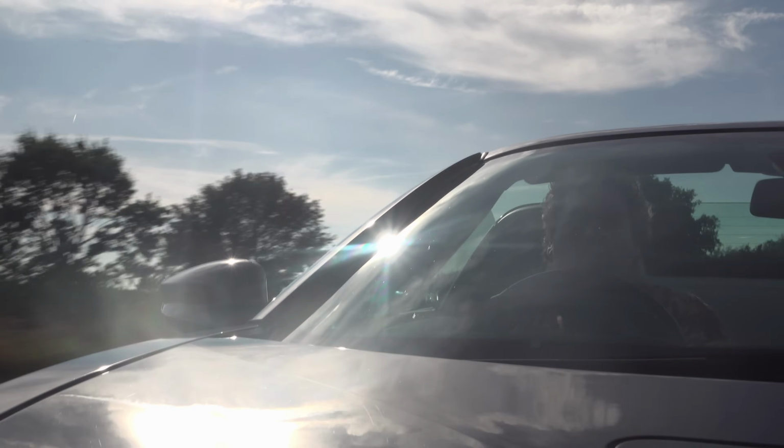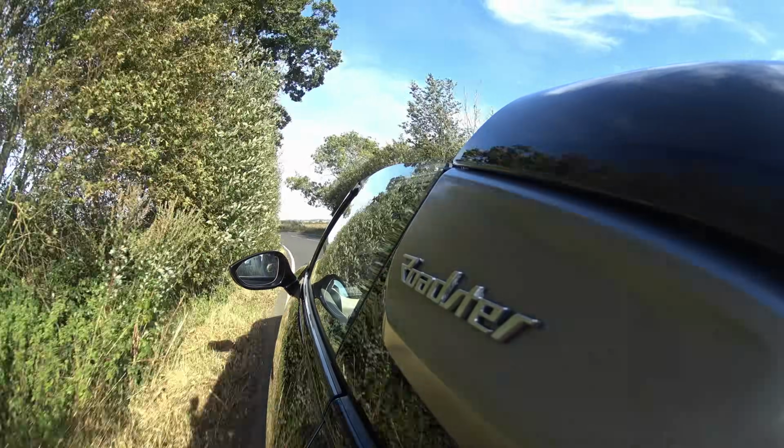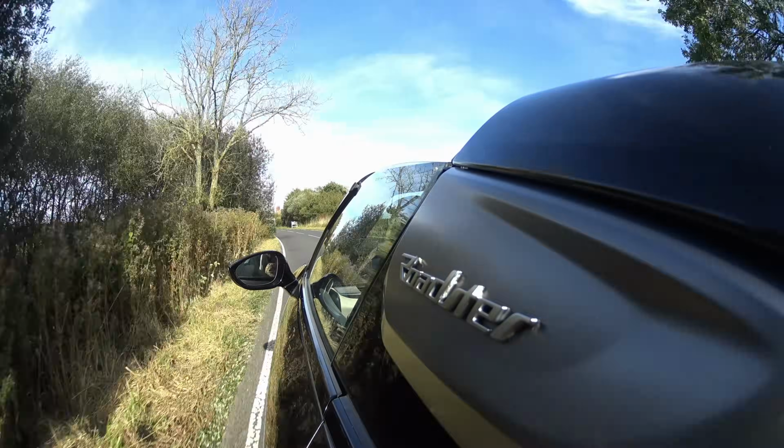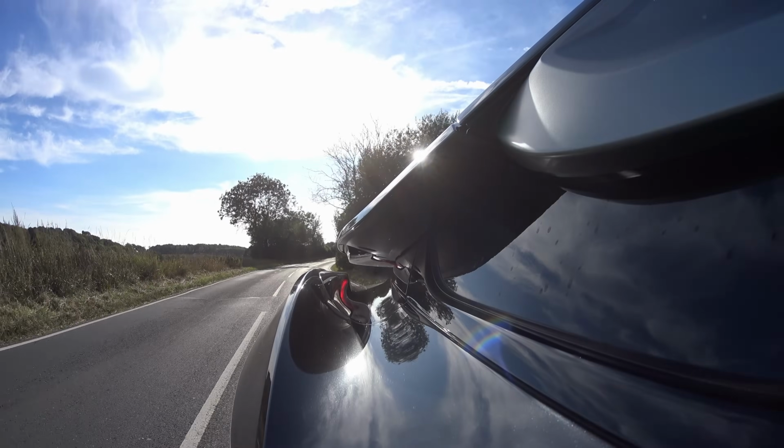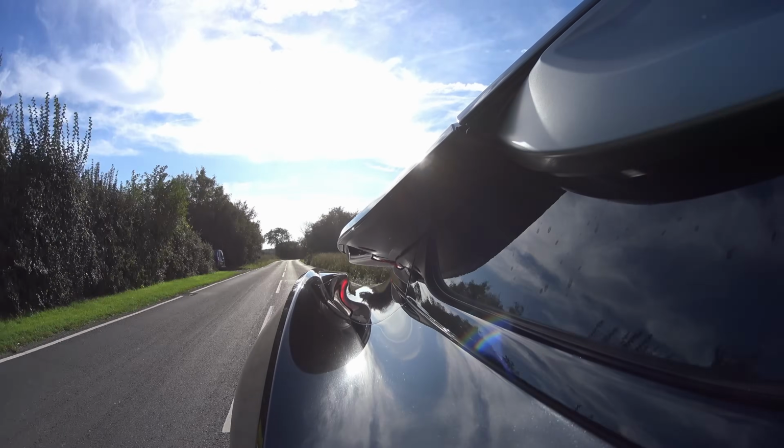You can feel that it's not quite as good as it really could be, and indeed it's very telling that when AC Schnitzer got their hands on one of these, they didn't touch the powertrain, because I think really there probably wasn't anything they could actually do. These are fairly complicated things to get working at all, let alone then modify.